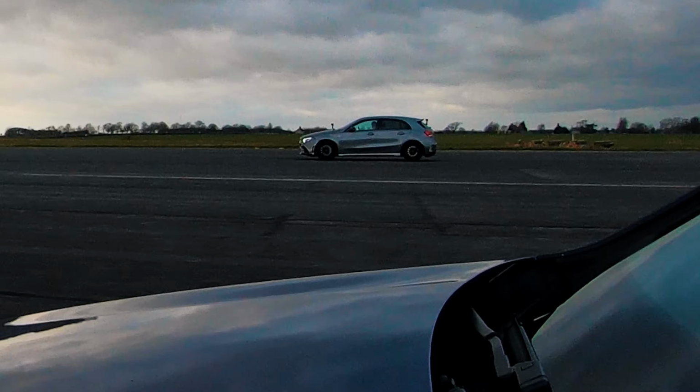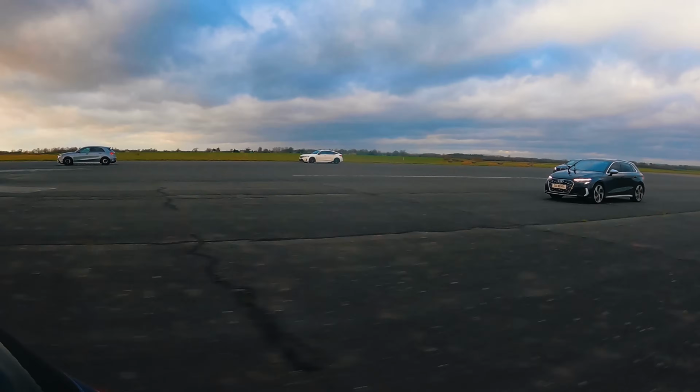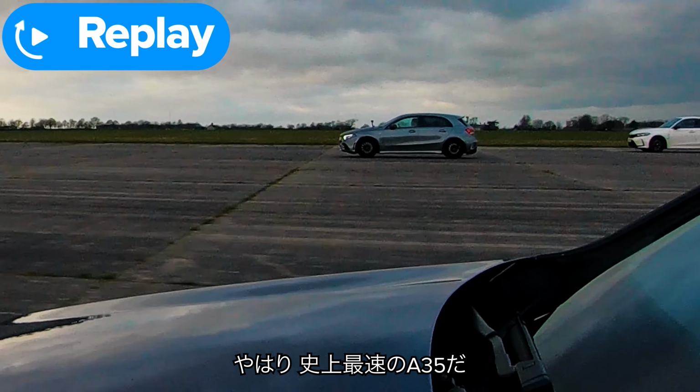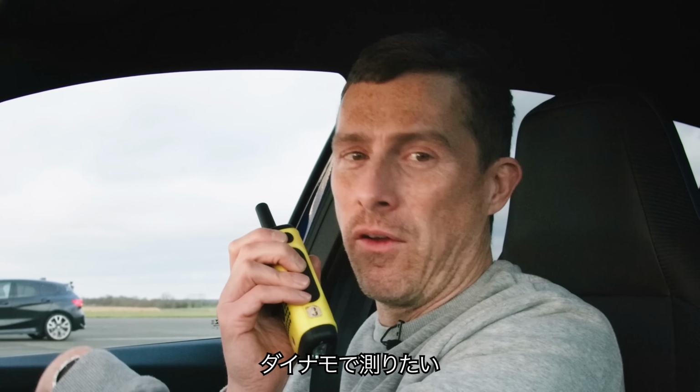Look at it! That is the quickest A35 I've ever seen. I want to get that on the dyno.